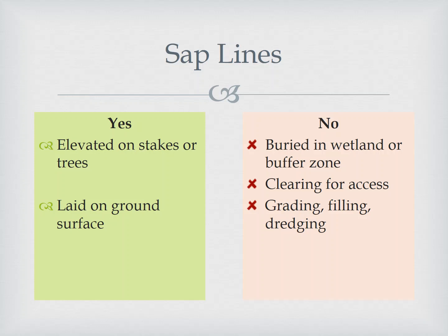Is there anything that can't be used as far as posts or steel or? At this point, we're not regulating them.